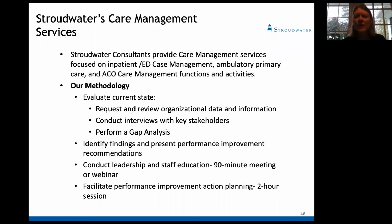And so for this one, this is really more of a helping by getting in there, doing that sort of an evaluation, assessing current state, and then doing education and training and facilitating a performance improvement development of an action plan, very similarly to what we do now with QI more broadly, as I say. Next slide. I think that's it. I was going to say, I think that brings me to the end. So any questions? I know that was a lot. I packed a lot in and hope that was helpful.